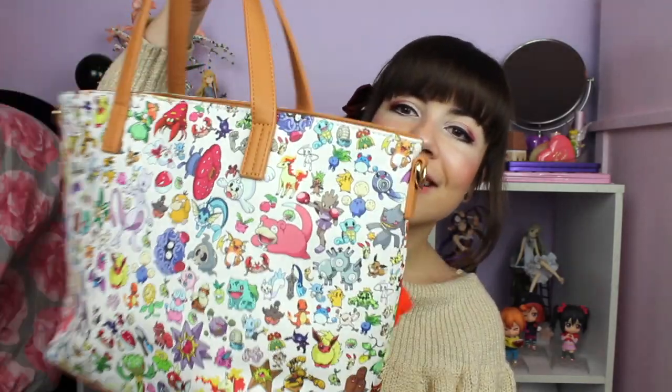My other fashion fave is my current everyday bag that I bring to work and stuff. It is actually my Christmas present from my younger brother, that I may or may not have very not subtly texted him a bajillion pictures of. And it is this Loungefly Pokemon bag.